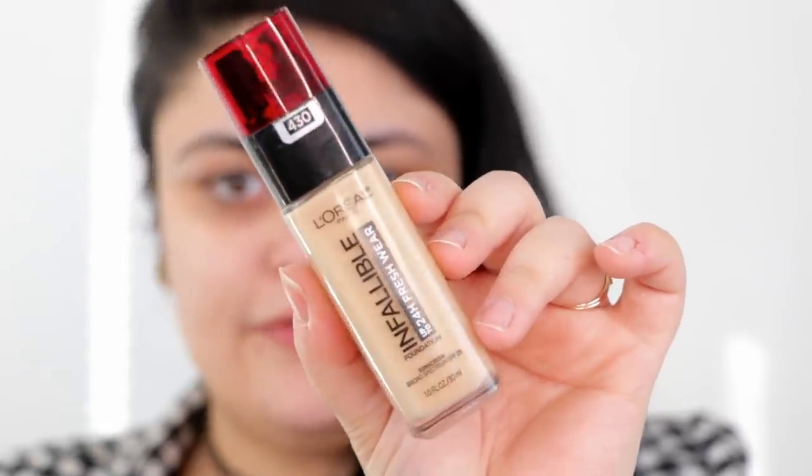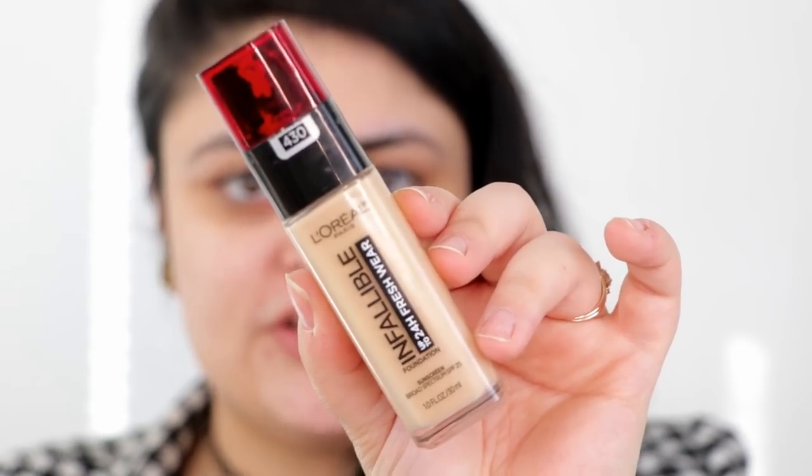Okay, so we're gonna jump in. I am gonna be using my Real Techniques sponge. It is wet. And honestly, I don't really have a favorite foundation. I jump between a few different foundations, but right now I have been using the L'Oreal Infallible 24 Hour Fresh Wear Foundation, and I'm in the shade 430. So usually I have a palette that I squirt this onto, but I forgot to bring one, so I'm just gonna be squirting this onto my hand. So I just dip into it from my hand and then pat it onto my face and blend it out. I am just doing quick little pats like that.